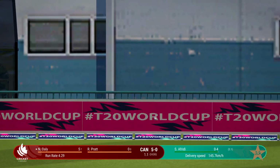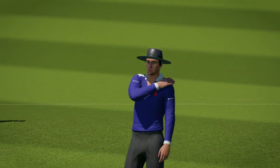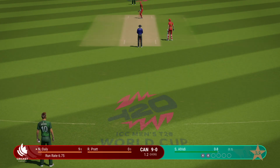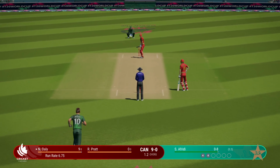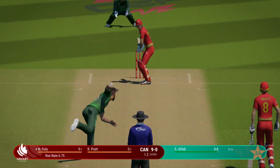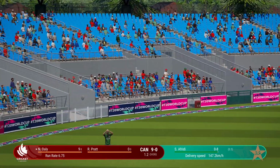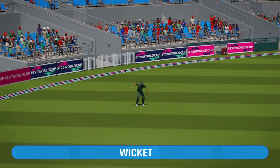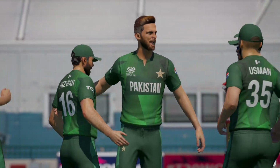Oh no, what a chance. That's going to race to the boundary. Don't always mind getting hit for runs. What's important is just focus on getting the next delivery right. Good catch, out. In the air and cover takes an easy catch.